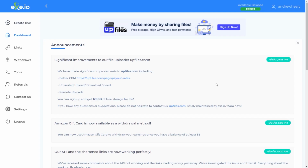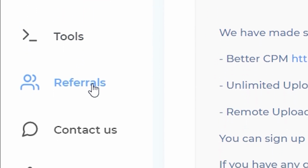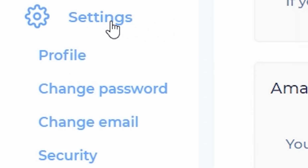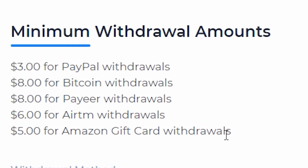When you've done that, you'll be able to see a dashboard that looks something like this here. So you can see your links, withdraws, tools, referrals, and much more. But the most important part here is the settings. I want you to head over to settings, and from this little drop menu, select profile. Here on your profile settings, you can select your withdrawal method.